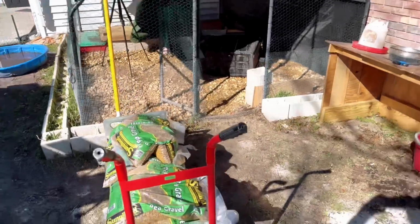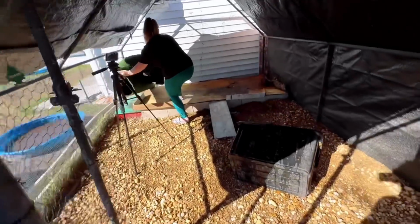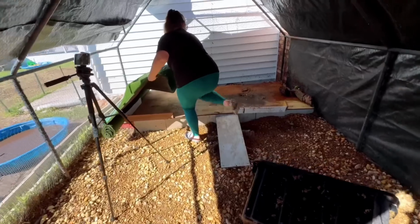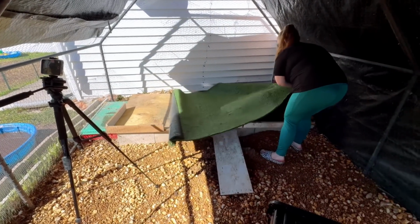Makeovers aren't just limited to inside the house. The ducks are getting a makeover too. Yeah, they're not just limited to humans. Look at this, they're getting some artificial turf.